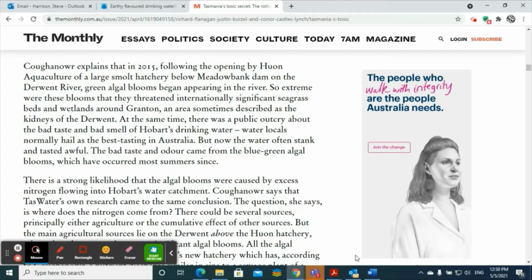But here's the killer. From page 17 of Flanagan's book, and I'm reading actually from the extract from the Monthly webpage here, we can see that he says, Kokkenhauer explains that in 2015, following the opening by Huon Aquaculture of a large smolt hatchery below Meadowbank Dam on the Derwent River, green algal blooms began appearing in the river. So extreme were these blooms that they threatened internationally significant seagrass beds and wetlands around Granton, an area sometimes described as the kidneys of the Derwent. At the same time, there was a public outcry about the bad taste and bad smell of Hobart's drinking water.